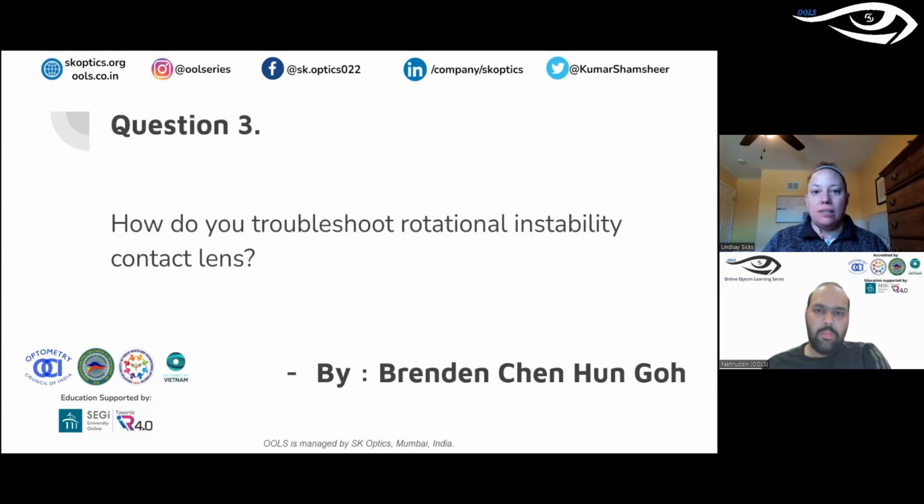Is it a peri-ballast? Is it a thin zone design? If you have the opportunity to change that, usually in custom lenses, at least in the States, most of them are prism ballast. So if we have a rotational instability issue, we increase the amount of prism in the lens, along with some of those other changes that I talked about.